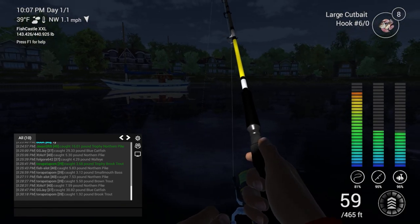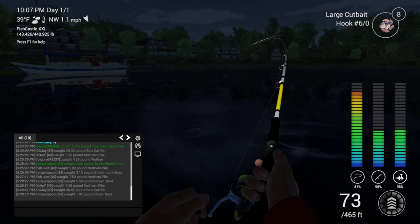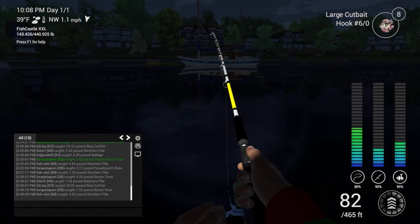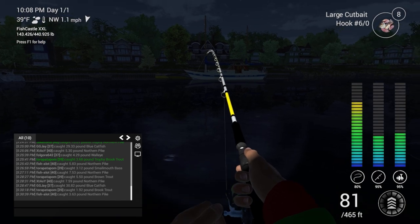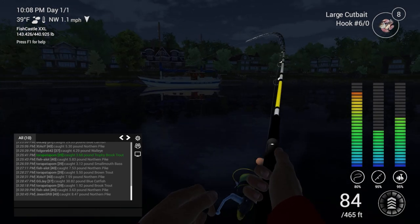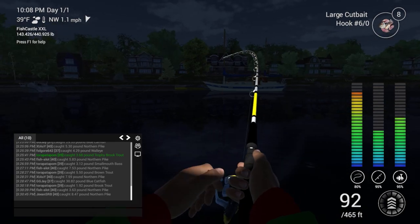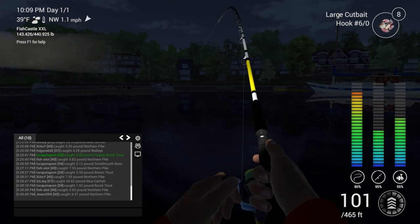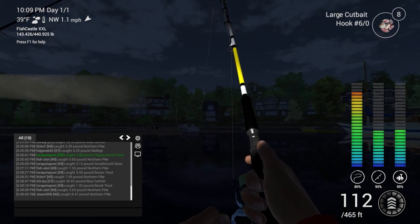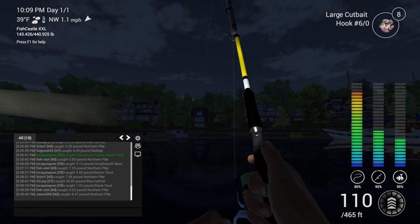But right now, I'm battling something, but this doesn't actually feel like a cat, because this thing's pulling something chronic. I'm reeling in, and I'm not making any line up here. Come on. What on earth? Look, if I reel, 100 feet, are you kidding me? What have I hooked myself into? There we go. Come on, I can gain a little bit more. If I can get it under 100, that'd be great.